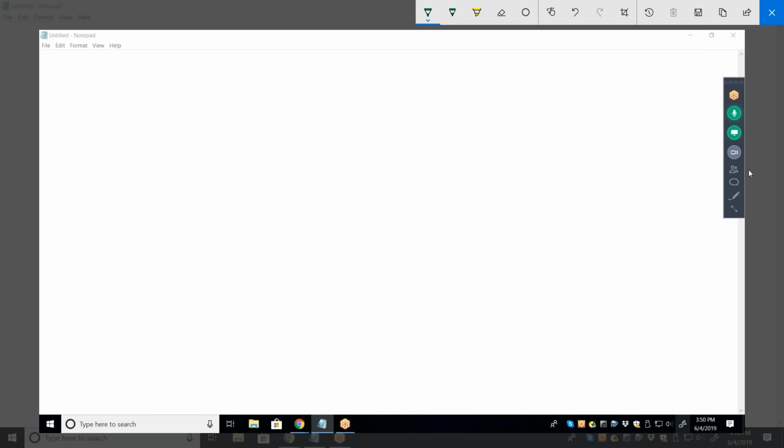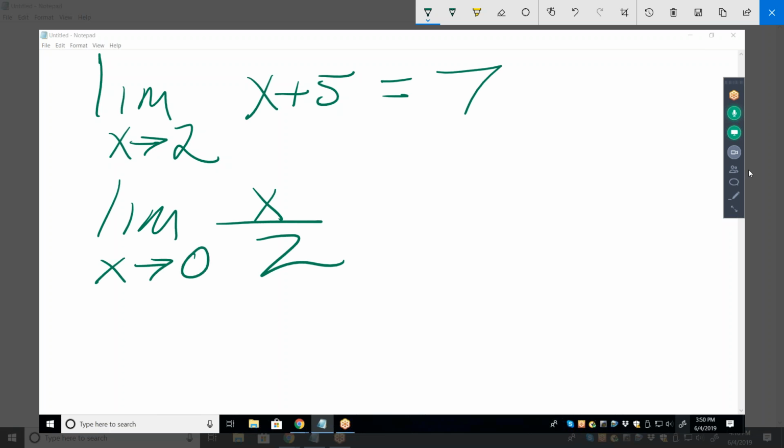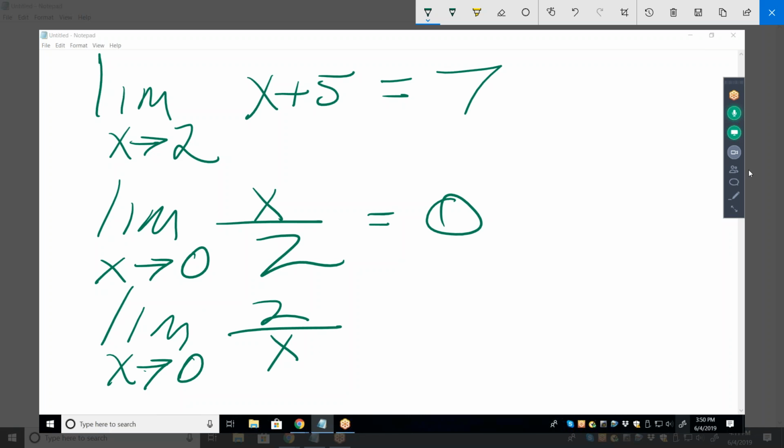At least you won't need to ask yourself, why am I doing these problems? What is the limit of x plus 5 as x approaches 2? Would that be 7? Very simple. What is the limit of x over 2 as x approaches 0? So that would be 0. What is the limit of 2 over x as x approaches 0 from the right side? That would be undefined. Correct. Actually, from the right side, you can say that that's infinity.